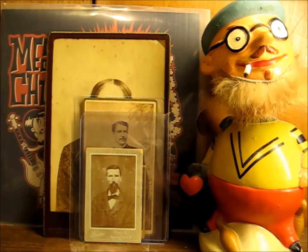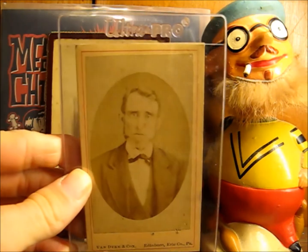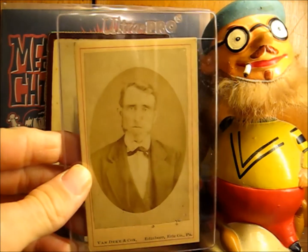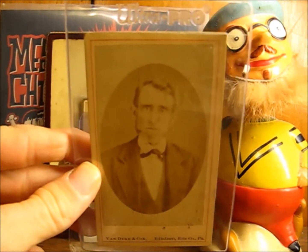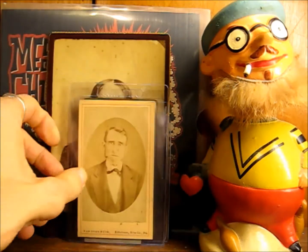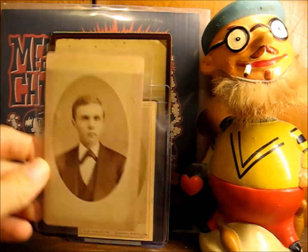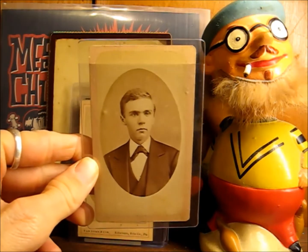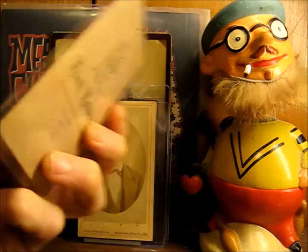And then I got, what's this one? Van Dyke and Cox, Edinburgh. That's this guy. I wish I had, I'm going to miss that GoPro because I could probably focus a lot better. So there's that guy. I said Edinburgh, I got another Edinburgh one. And here's an Oil City. Dapper young man. Frank Robbins.